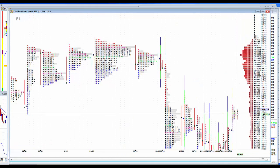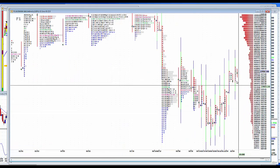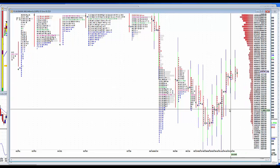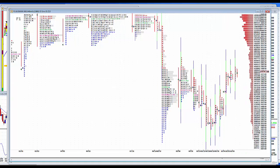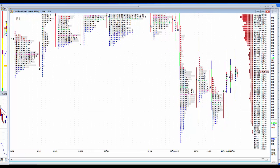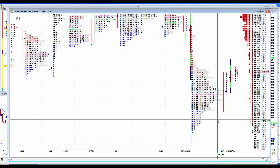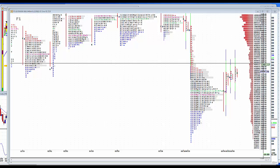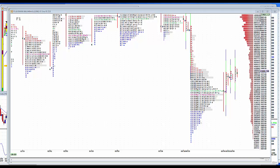So what does it look like? Outside day. There's your K. There's your trading range. There's your move out of the middle. So this one says trading range.